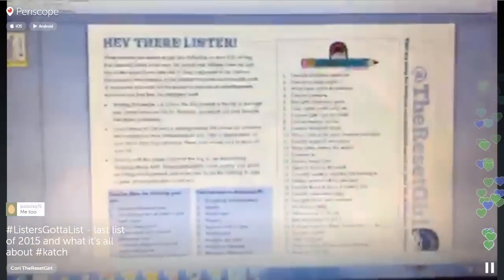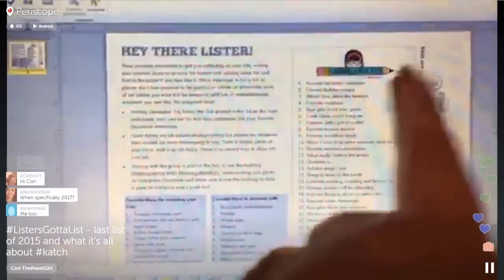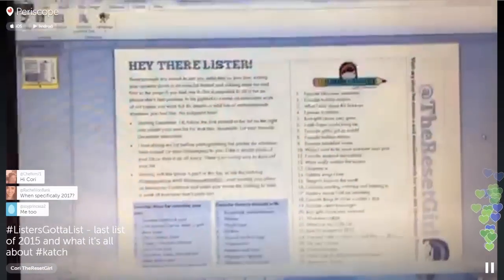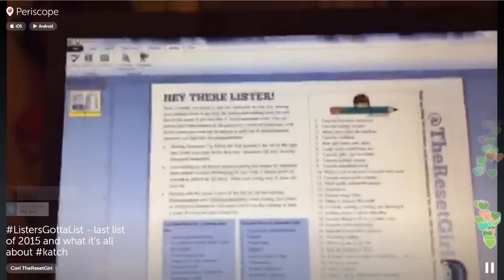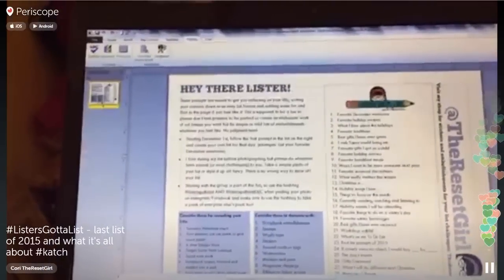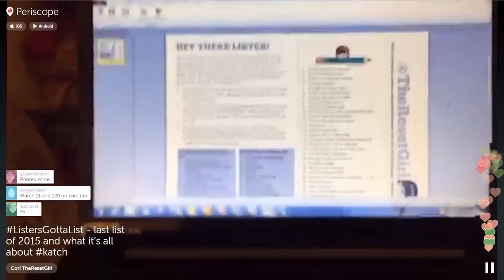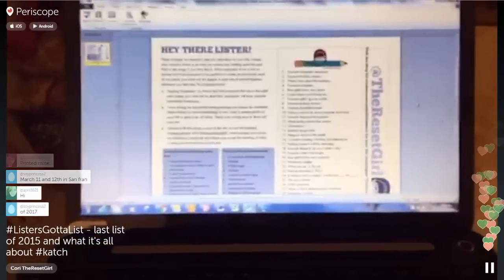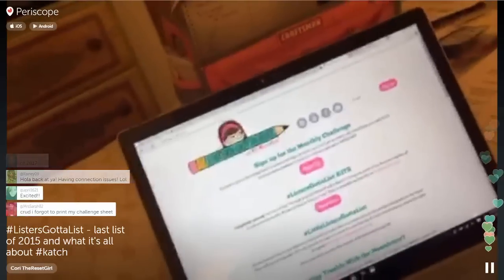Okay. So I wanted to show you, this is the challenge sheet, and I create this every single month, and it has the little list prompts all lined up there for the month. And yes, I actually did have an error in them this time around, which I apologize for. It seems like I always have one. No matter how hard I try to edit, I always end up with one anyway. This is how I do the challenge sheet. Very high tech. And then over here is the Listers Got a List website. So I wanted all of us to look at it again.